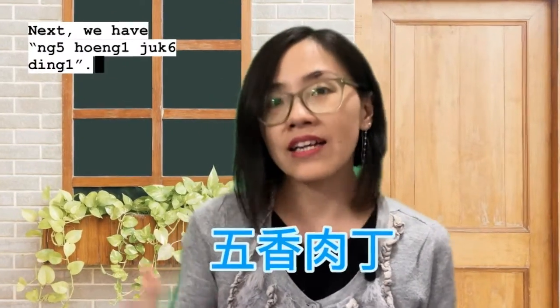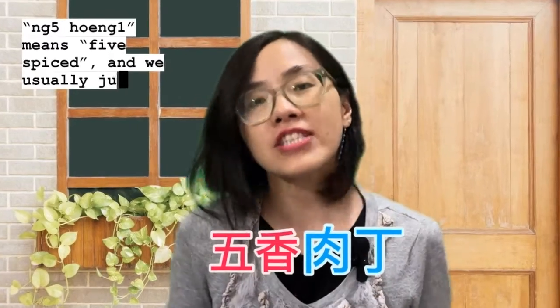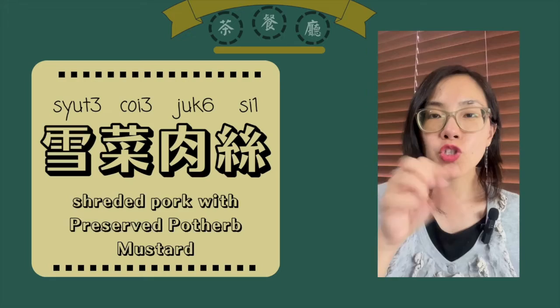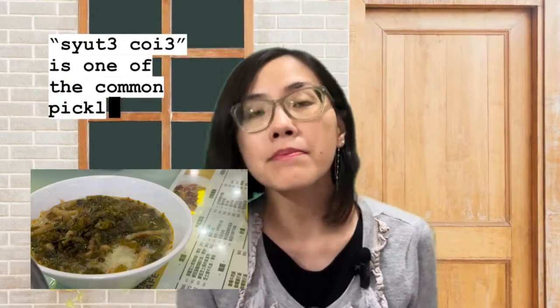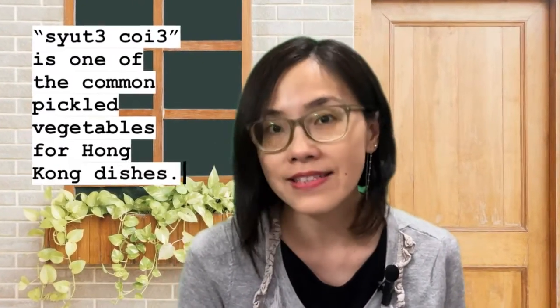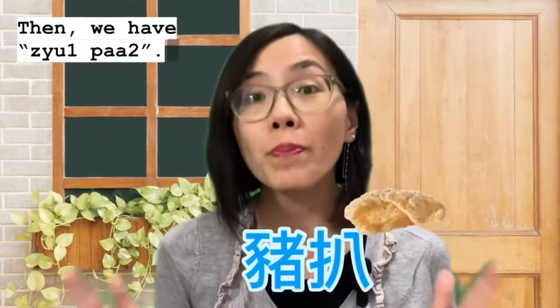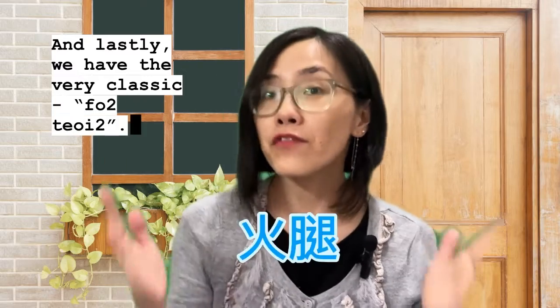Next, we have 五香肉丁. 五香 means 5 spiced, and we usually just call it 肉丁. Next, we have 雪菜肉絲. 雪菜 is one of the common pickled vegetables for Hong Kong dishes, not only for breakfast, but also for other meals as well. Then we have 豬扒. 豬扒 is usually deep fried. Why do we have such heavy food for breakfast? Well, I don't know. And lastly, we have the very classic 火腿.